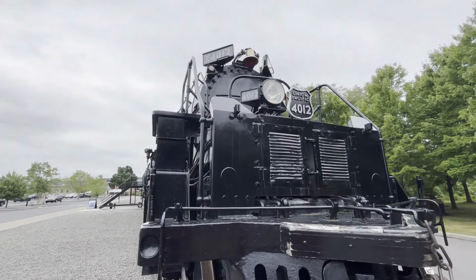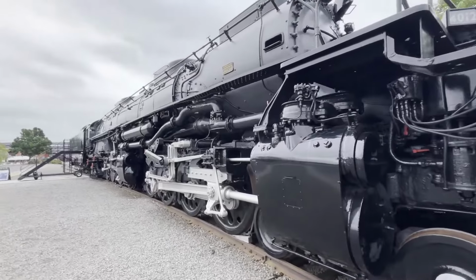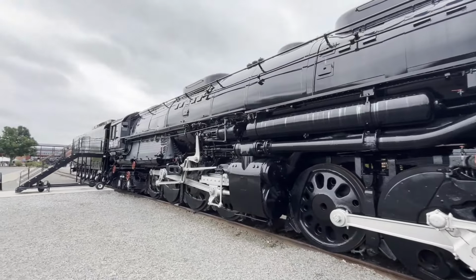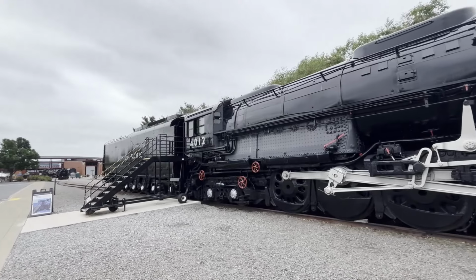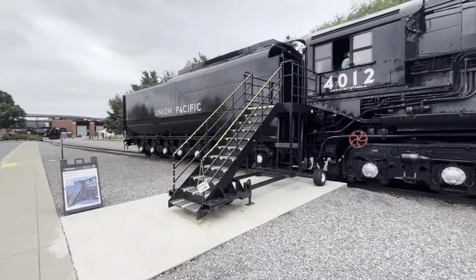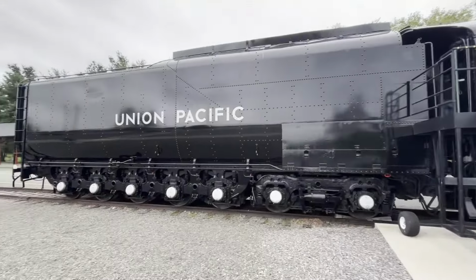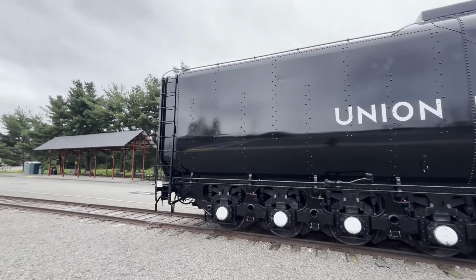I bet the wind sounds bad, but I apologize for that. They're doing something at the turntable. I heard a whistle before, so. We got one of the park rangers up there showing people inside. Hopefully they all leave so I can go up there alone.